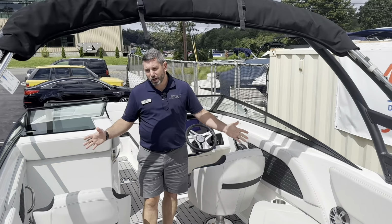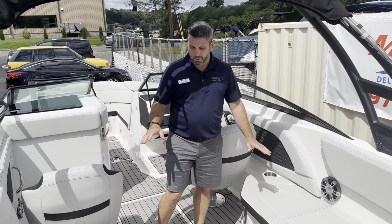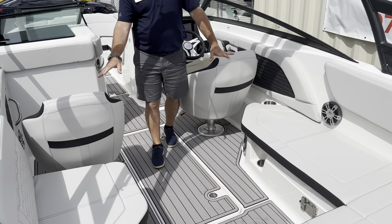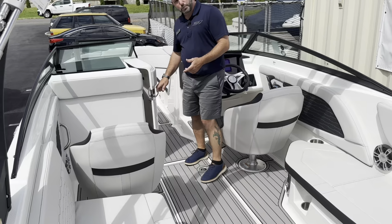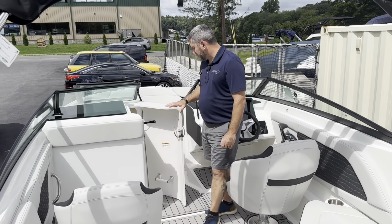Okay, we've moved up in the cockpit of this beautiful 23 SPX. As you can see, stone interior, we mentioned that. Sea Dek underneath my feet, dual captain's chair. This is also available with a lounger right here. 23 SPX is the first boat in the Sea Ray lineup with a head compartment. There is a pump out porta potty in there.